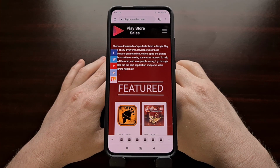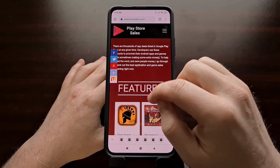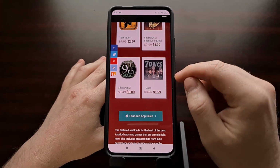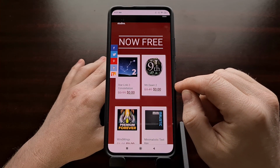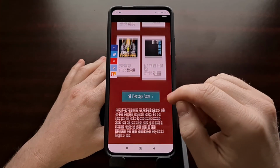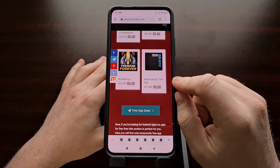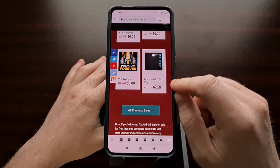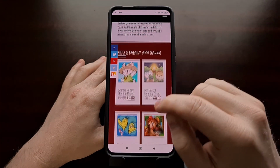So those are the best Android application and game sales of the week. It's certainly not all of them. You'll find those mentioned in this video, as well as many others, a lot of them for absolutely free when they used to cost money. And they can all be found on playstoresales.com.